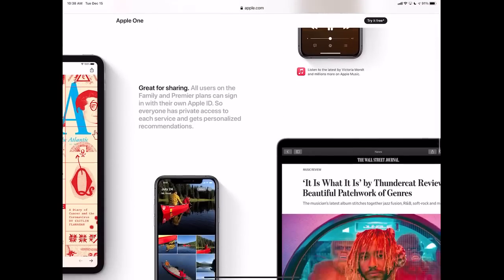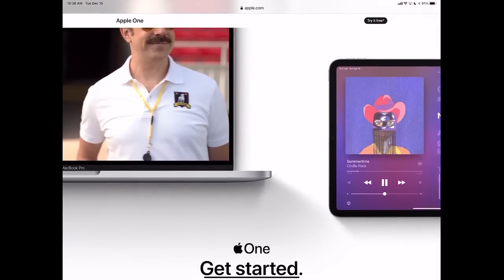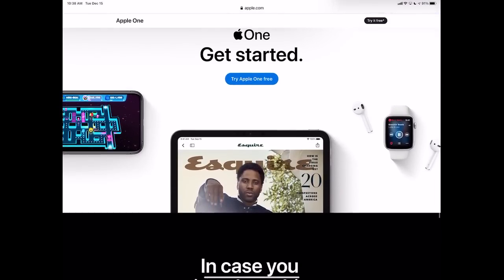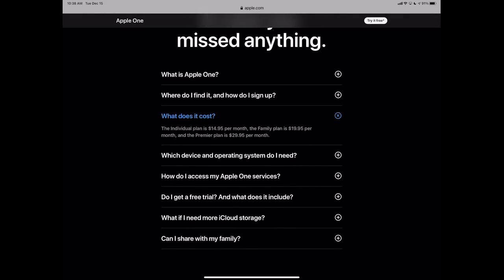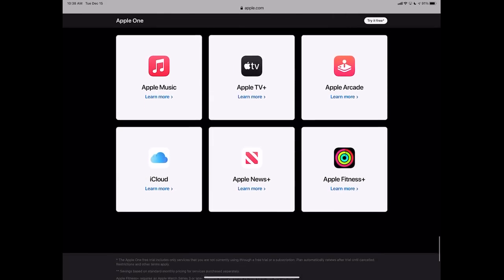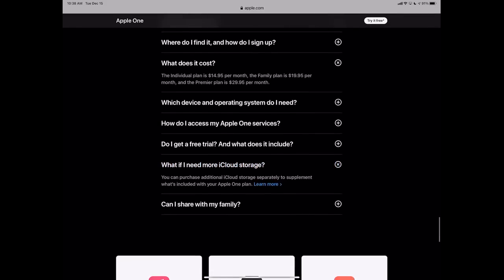I think this is Apple trying to get more revenue per customer, because they've kind of saturated the number of people who want iPhones and iPads and so forth. There's not a lot of growth in the U.S. anyway. But there is a good little comparison in prices somewhere on this page. And you can try it for free.